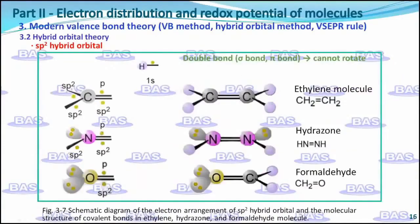Similarly, nitrogen and oxygen atoms also pass through the sp2 hybrid orbitals to form hydrazone molecules with nitrogen-nitrogen double bonds and formaldehyde molecules with oxygen-carbon double bonds. Carbon-carbon, nitrogen-nitrogen, and oxygen-carbon double bonds cannot be rotated due to the formation of the pi bonds.